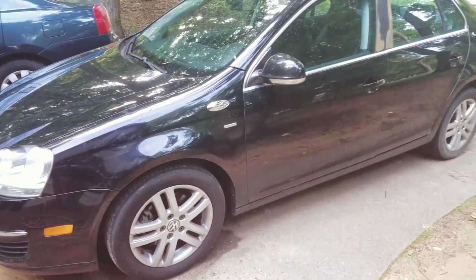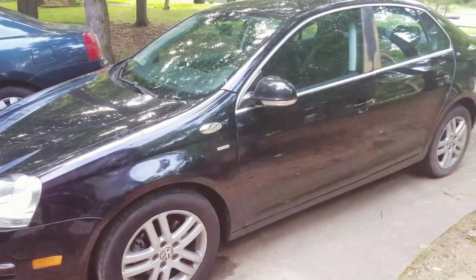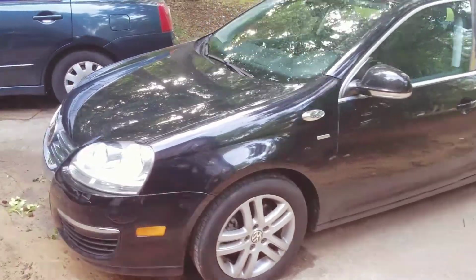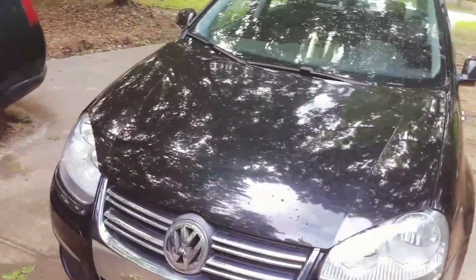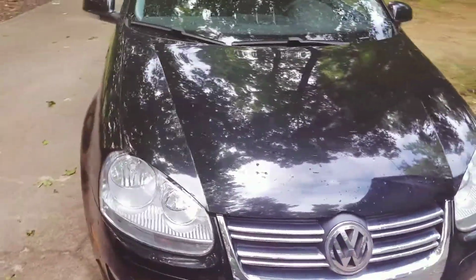Hello everyone, this is the 2007 Jetta Wolfsburg edition. A couple of you had questions regarding the issues that we have listed in the post, so we're going to detail those now. This is the exterior of the car.